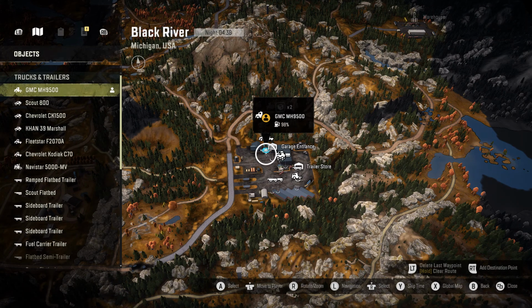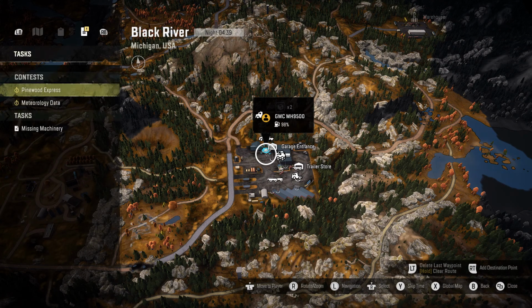So anyway, that said, we are on our last task. Last? Did I just say last with a K? Yeah, cool. Last task. I'm not trying to say that 5 times fast or 10 times fast or whatever. Anyway, we are on our final task of Black River.